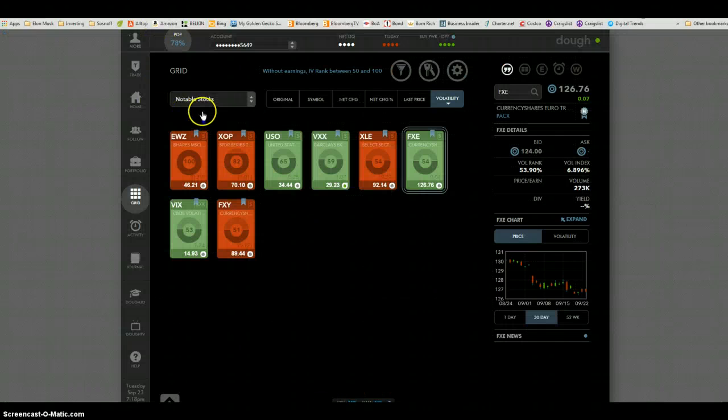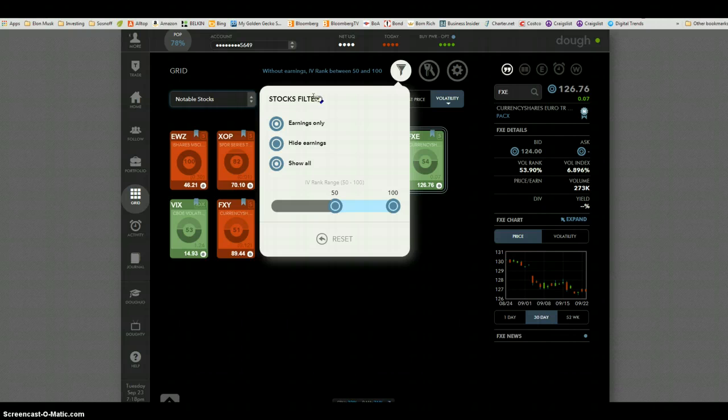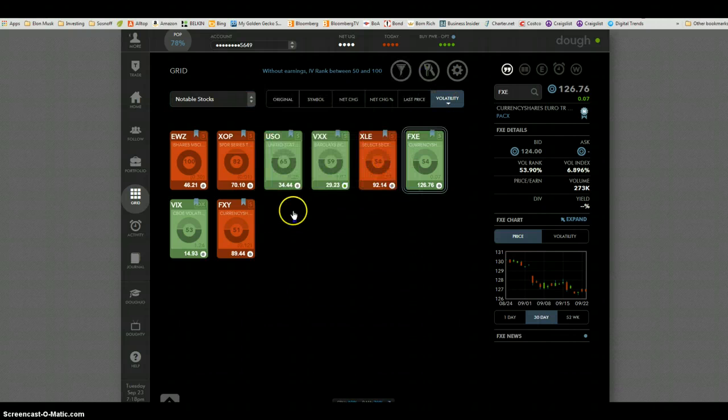Okay, Dole. Here are some other options for you. These are notable stocks without earnings, IV rank of 50 or greater, and I sorted it by IV rank decreasing, from highest to lowest. So just go to Dole, go to your notable stocks here, select notable, open your filter here, click on hide earnings, set this to 50, and then click on volatility to sort in descending order.